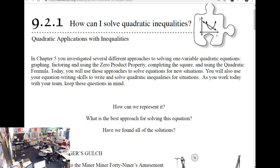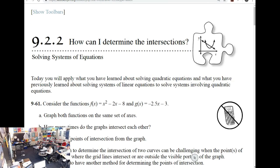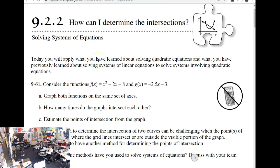Tomorrow, I will be at the Waldorf School in Cincinnati doing an instruction round, which is us teachers trying to get better and implement new ideas at Phoenix to keep us on the cutting edge. So the lesson that you're slated to be working on is 922, which is solving systems.